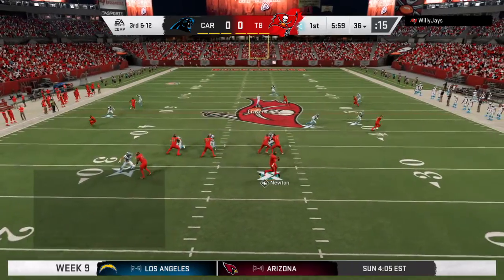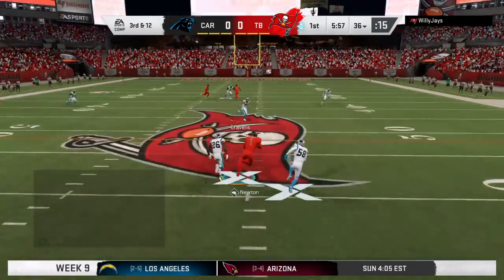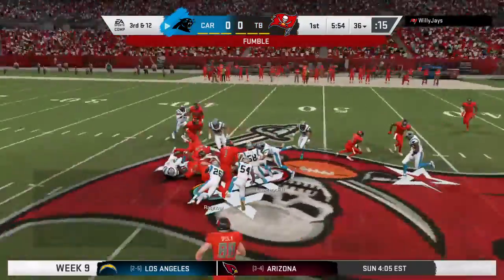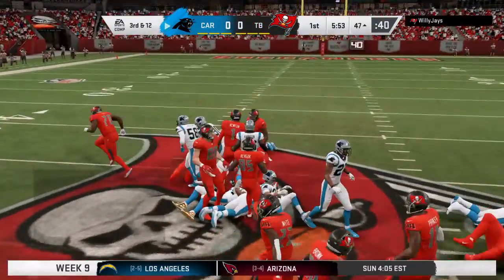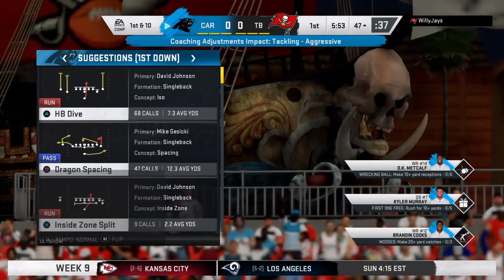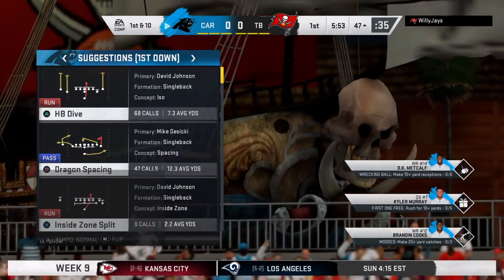Out of the gun, Newton. Escaping the pressure right. Cam fighting. He lost the football. It's out. And it's picked up by the Panthers. And they'll start out with great field position at the 47-yard line in enemy territory.